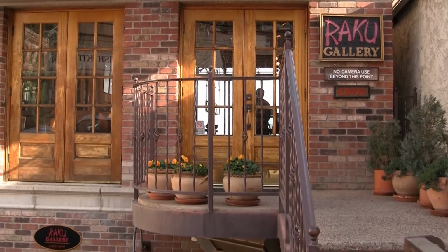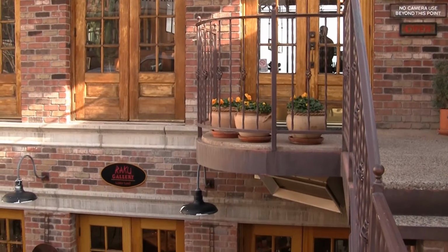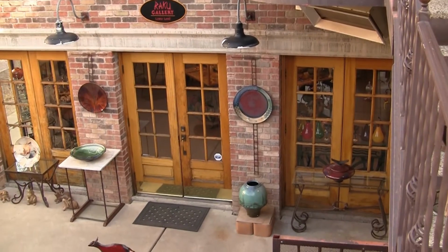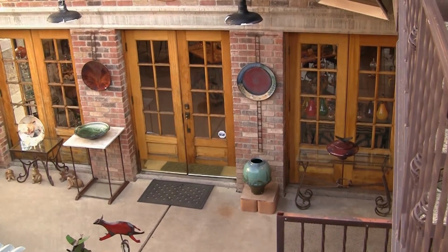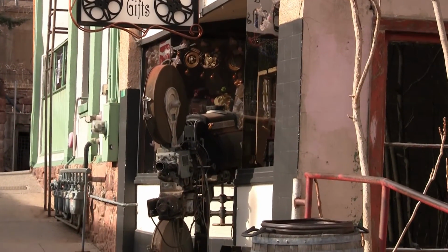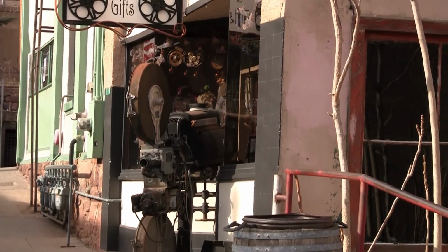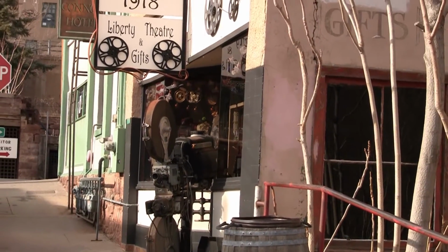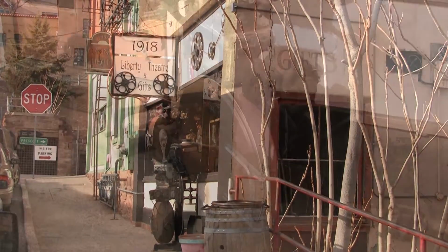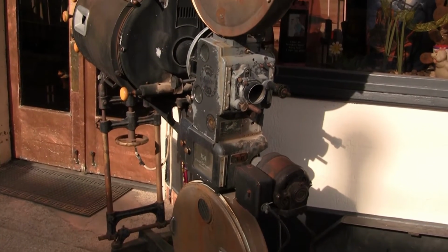A lot of art galleries. Cream of the crop, he says. Or is it the cream of the crap? The cream of the crap. Yep, we need to go into the Liberty Theater and Gifts. Looks like that's my kind of store. Old projector sitting outside.